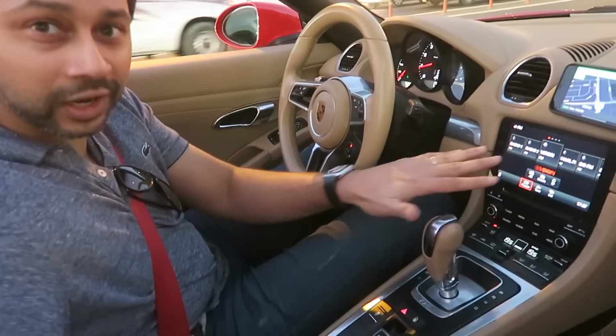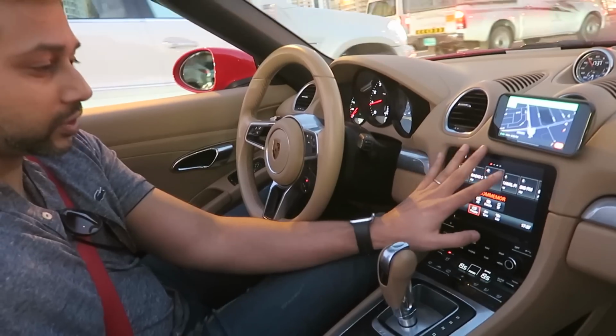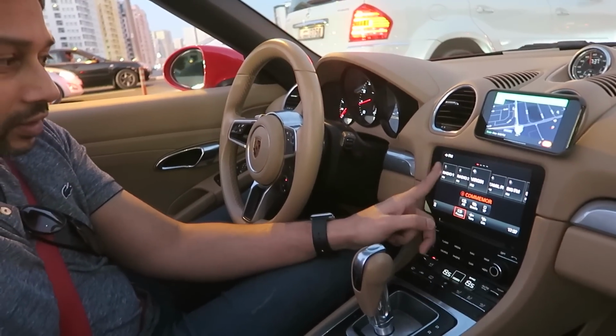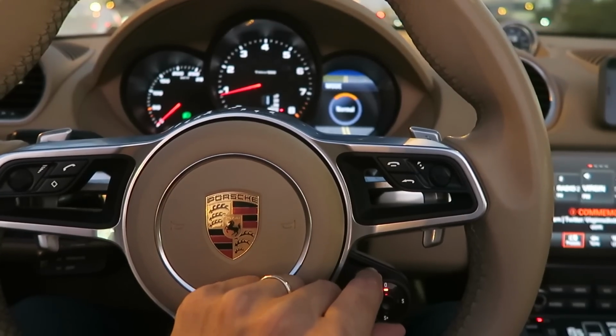The way that the screen looks inside the dashboard, the screen looks like it's right on top of the display. Like you don't see any, you see that? It looks very flush, very cool.